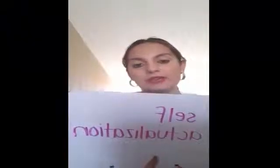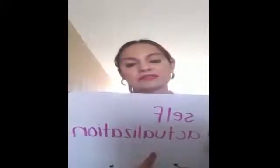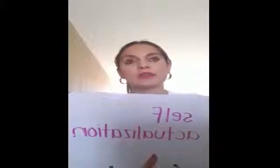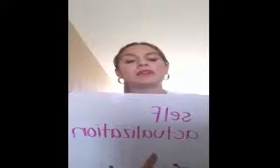And lastly, we have self-actualization, which is when students reach their full potential and they use all of their strengths. So this is the last need on the hierarchy, and it's basically, as it said, the top one. It's where all of the basic ones have already been fulfilled. So this one is already giving them the best strength that they can in order to keep going and feel as best as possible. My name is Tania Delgadillo.